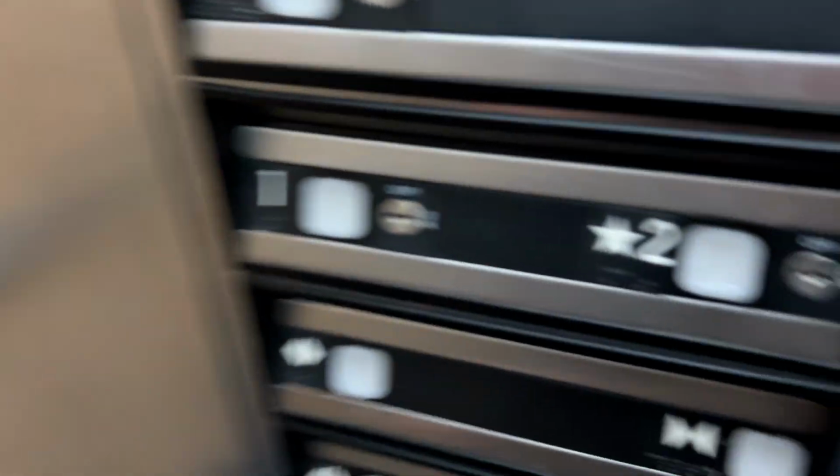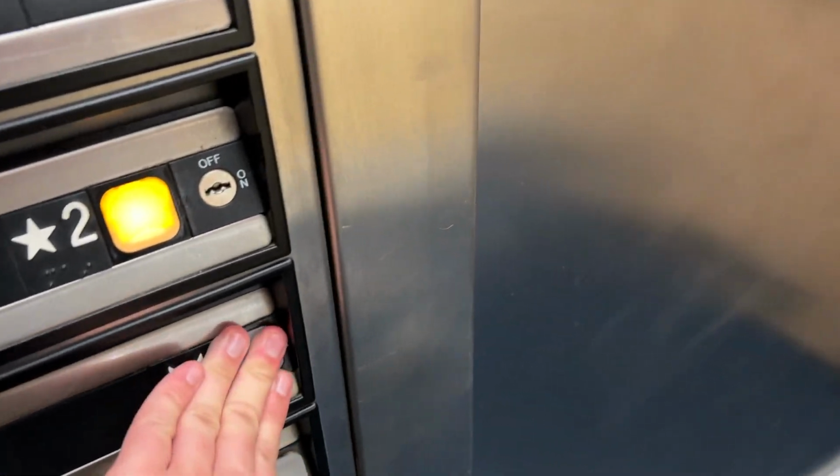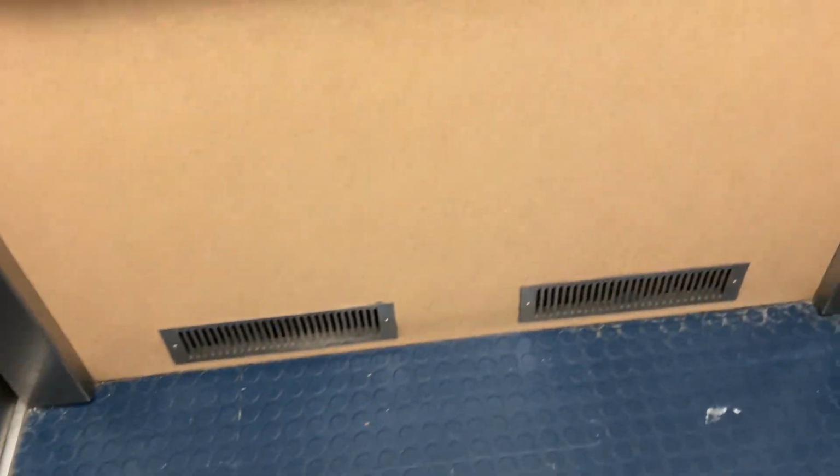Stained glass, that's interesting. Back down to 2. That's the only chime that works, or maybe there's just too many people around here, the other ones. 88 phone. It's a basic laminate, like a tan cab.